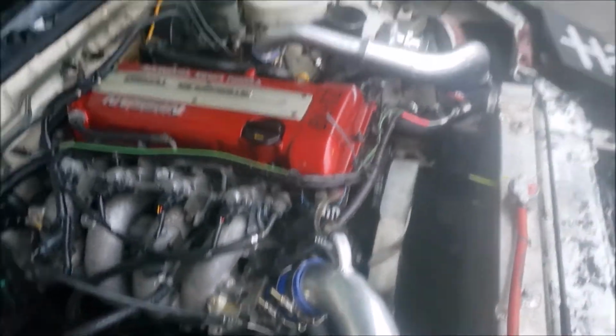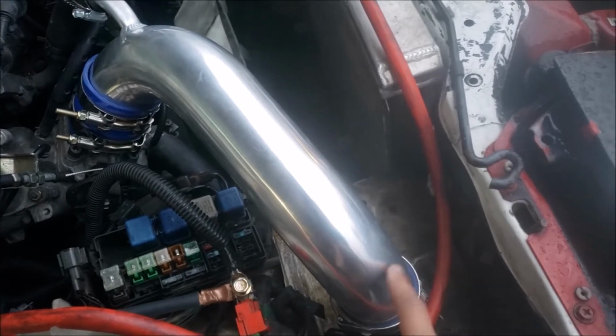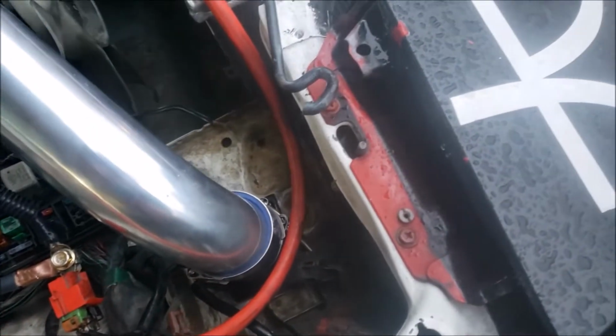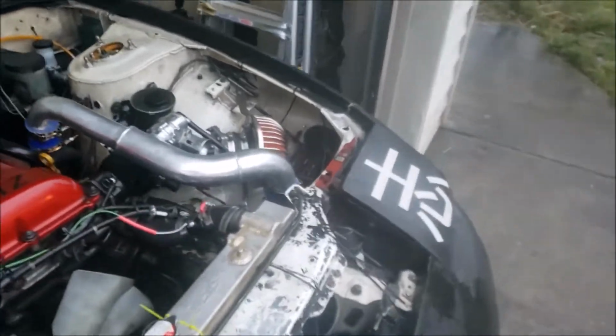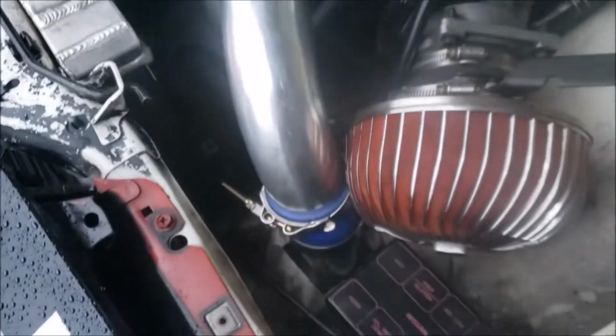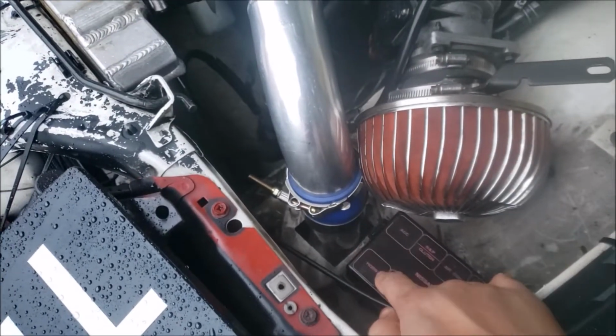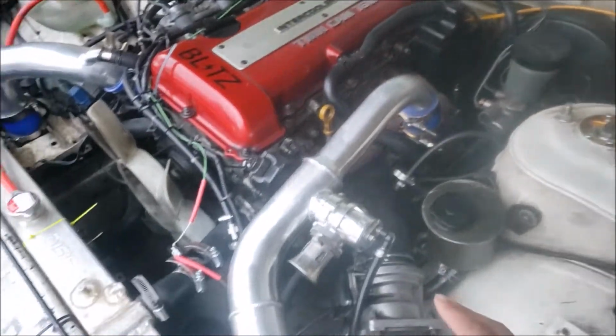Now we have the front intercooler. I did the holes myself. This is an unknown intercooler. I don't know what it is. I got it for Christmas years back, I think even before I had an SR20. I had this intercooler bought for me on Christmas by my mom. So shout out to my mom. She bought it for me, but I drilled the holes and tried to align this as perfect as possible. You know what I'm saying?